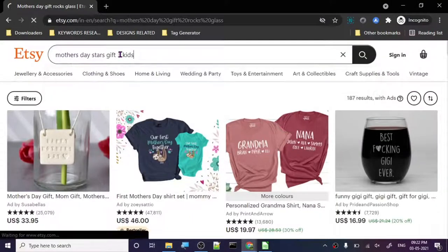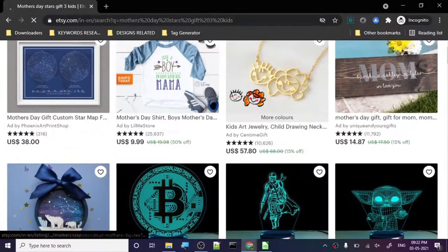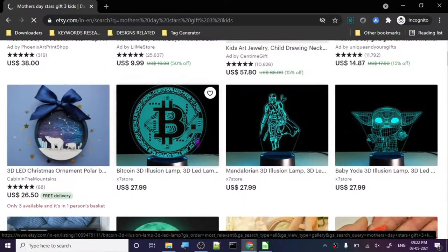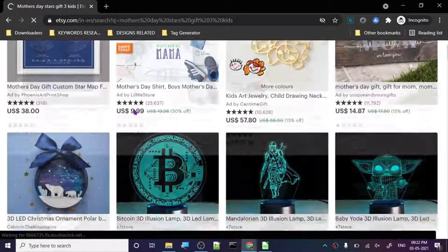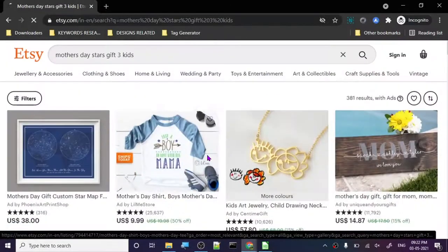Mother's Day stars gift 3 kids, 381 results. Now the competition is fairly high, and I know this print shop is crazy talented people here. So people are ranking for all kinds of, this is Mandalorian, this is Star Wars. I don't know why Star Wars is ranking. Maybe it's by stars or something, some keyword. Whatever the case is, these are copyrighted. Stay away from them. I always talk about these things in my tutorials, like stay away from copyrighted stuff, guys. You will make some quick money, but this is not sustainable business model.